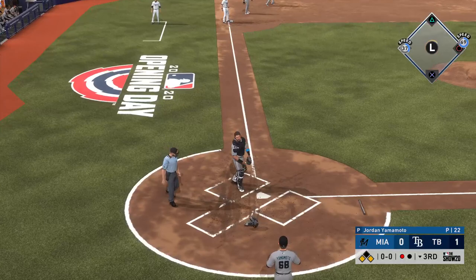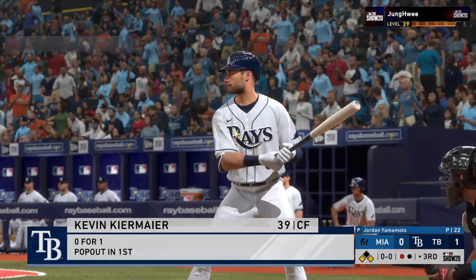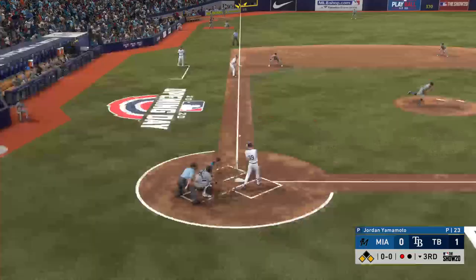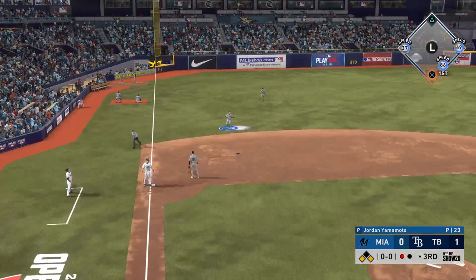Kevin Kiermaier, and he's got runners in the corners here with only one gun. Kiermaier. He's set. Here it comes. Popped him up. Rojas over to his right. Makes the play, and there are two gone now.